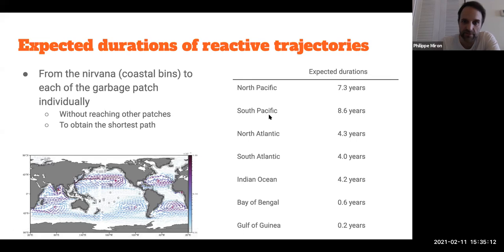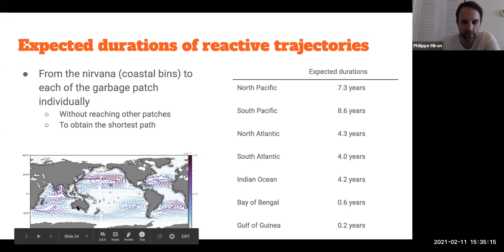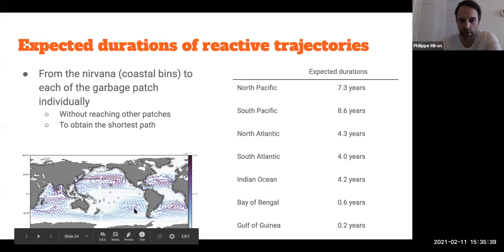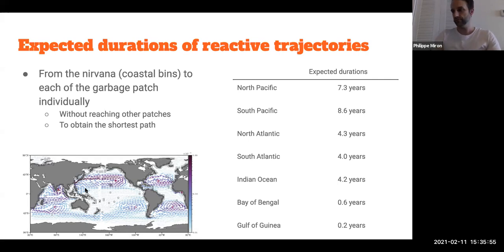The larger time in the South Pacific is probably due to the fact that debris from further locations can converge, as we saw from the Indian Ocean, south of Australia, and even from south of South America. In this case, we put the target to each of the garbage patches individually, and we restrict trajectories to not touch the other patches. This is to avoid having trajectories that are too long and not really representative of reality. We are focusing on smaller trajectories that are in the basin where we are interested.